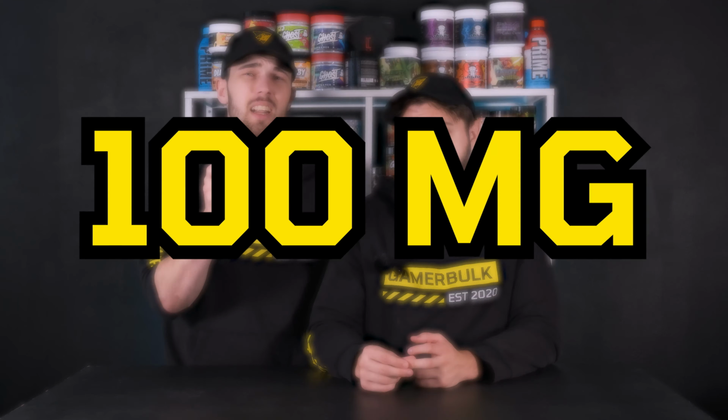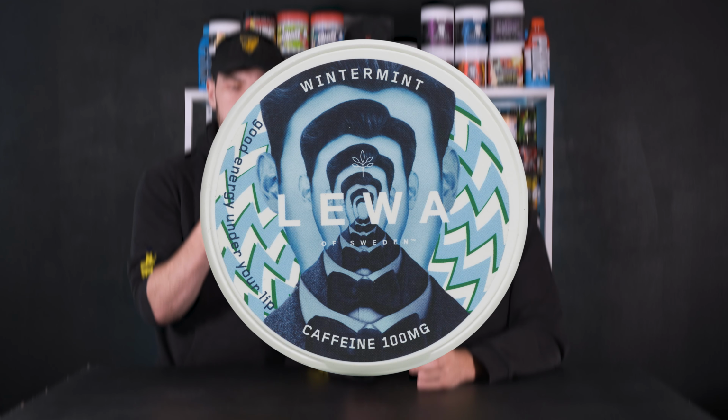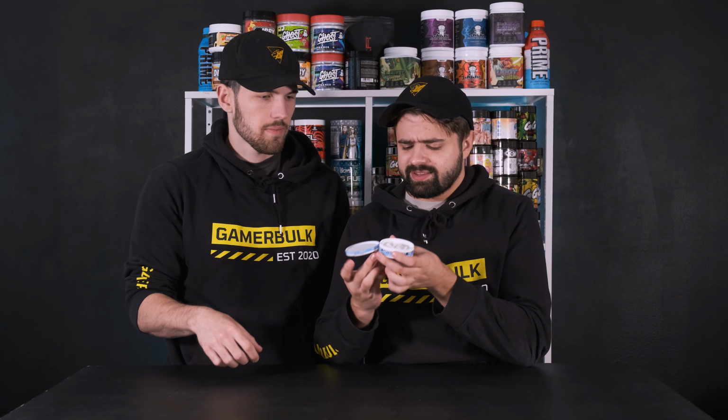So now we have another flavor, and this is one of the 100 milligram caffeine flavors. This is supposed to be winter mint, and it smells a lot like mint. Oh yeah, that was very, very strong.